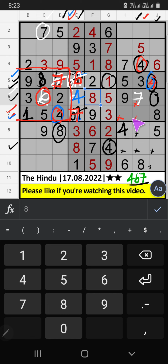Seventh row, two numbers are remaining, 2 and 6. Column H, we already have 6. So 6 can't come in the cell, 6 is confirmed here. Then 2 is here. Eighth row, two numbers are remaining, 1 and 7. Column B, we already have 1. So 1 can't come in the cell. 1 is confirmed here. Then 7 is here.